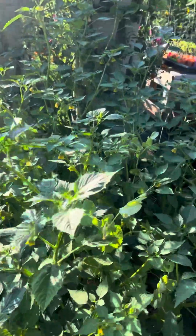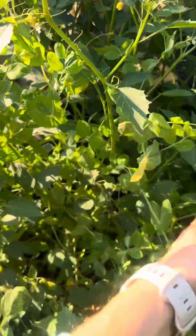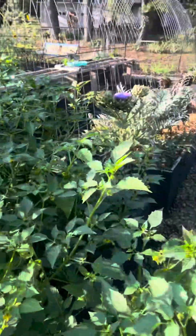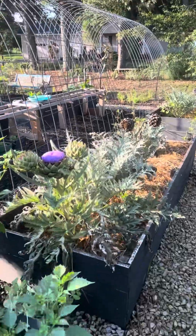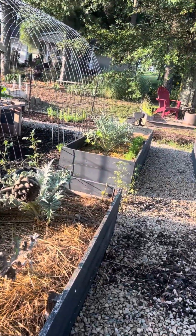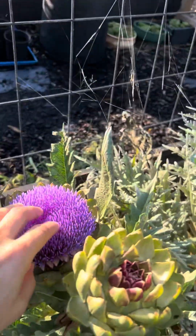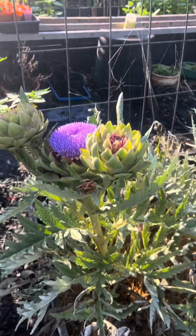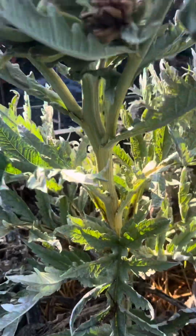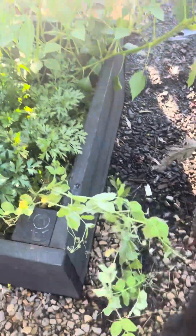Tomatillos and peas. Sweet peas. Cruzy planted some. And this was just a fun experiment. I had lettuce and stuff in this bed, but I planted some artichokes just to see the artichoke bloom. I'd never seen an artichoke bloom before. Some more of Cruzy's peas. She planted peas everywhere.